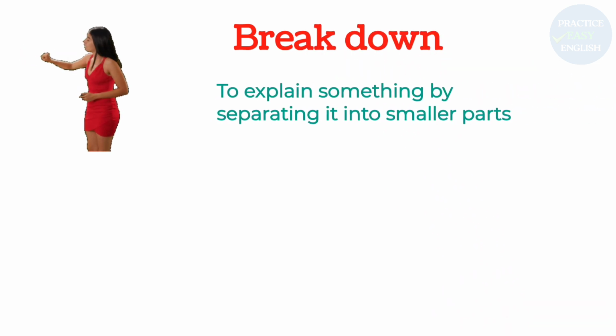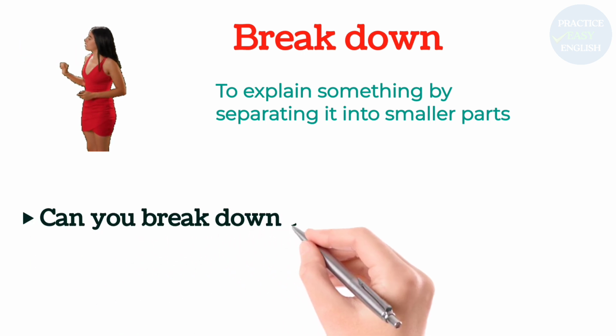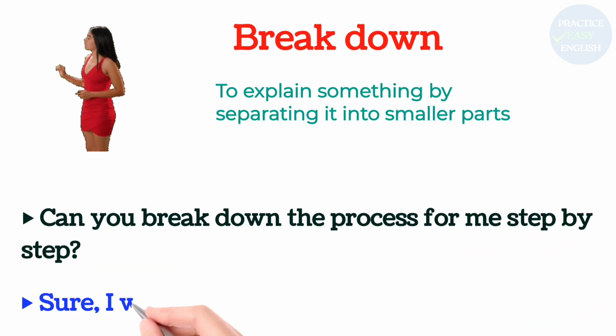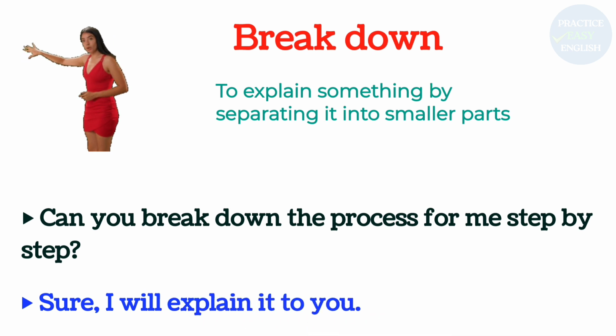Break down. Explain something by separating it into smaller parts. Can you break down the process for me step by step? Sure, I will explain it to you.